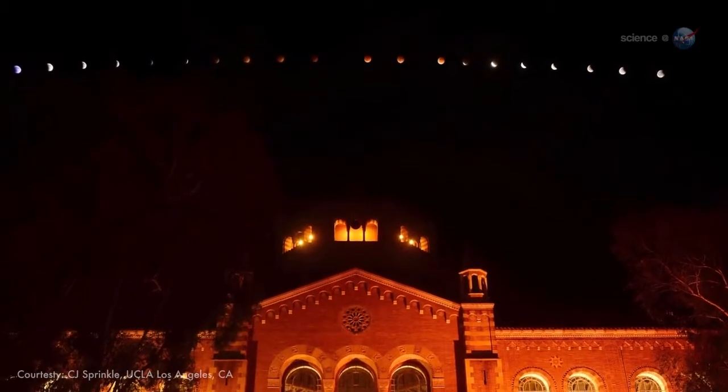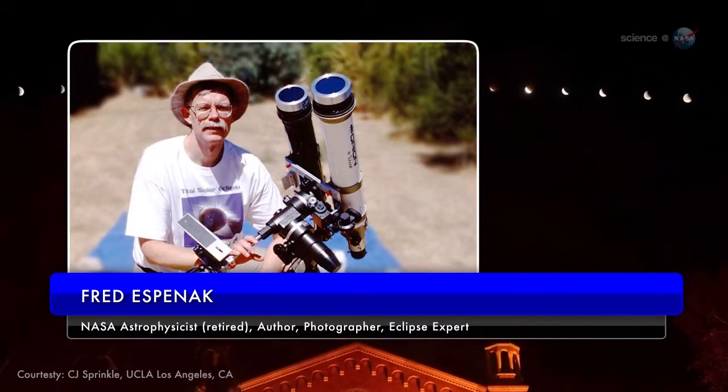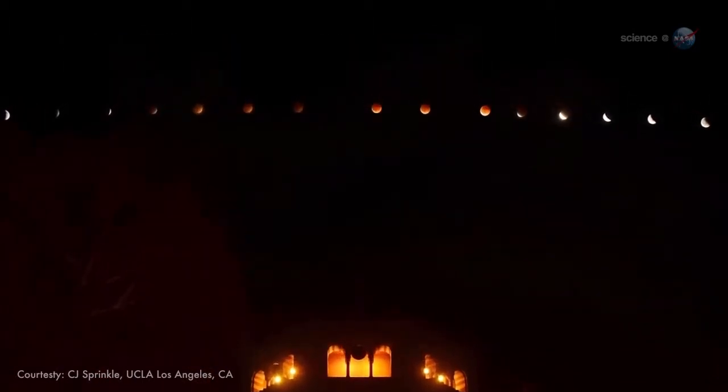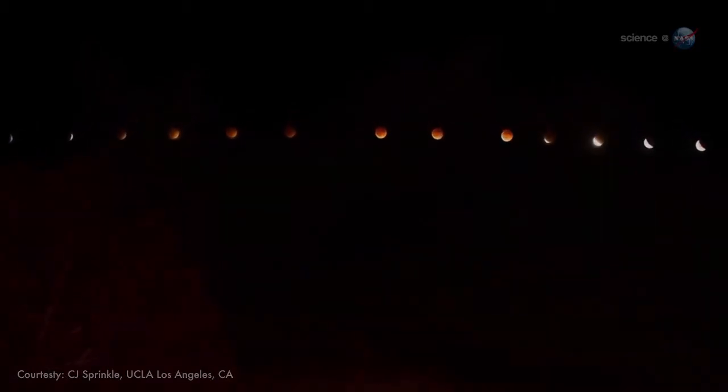It promises to be a stunning sight, even from the most light-polluted cities, says NASA's longtime eclipse expert, Fred Espenak. "I encourage everyone, especially families with curious children, to go out and enjoy the event."